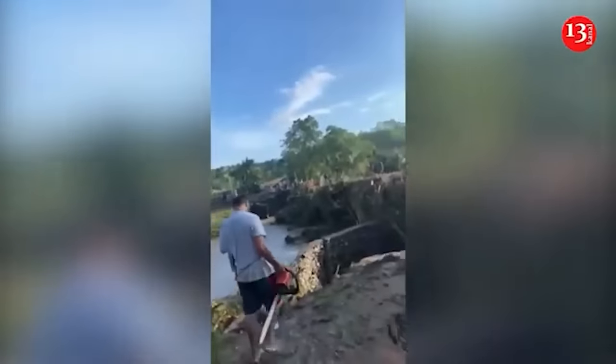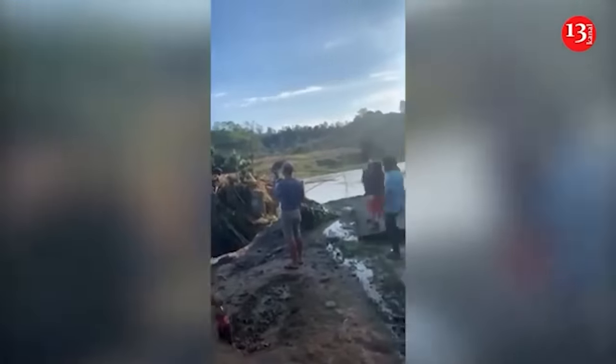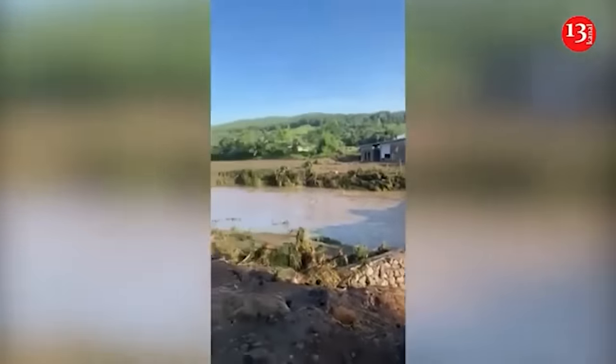The Philippines is battered by about 20 typhoons and storms each year. It's often hit by earthquakes and has more than a dozen active volcanoes, making it one of the world's most disaster-prone countries.